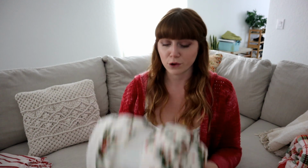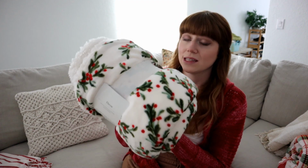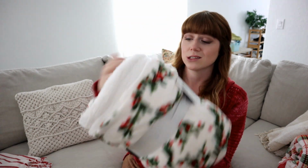They also have a snowflake, a plaid one that I also got. They have a ski slope one, a tree one. They have a decent amount. I do think last year's Target Christmas $15 throw blankets had better styles, but this year they do have a few cute ones, and this one is definitely really cute, and these blankets are just really soft.